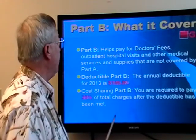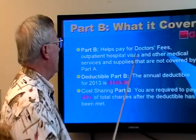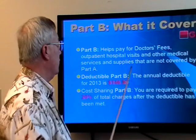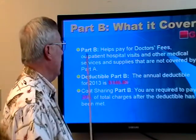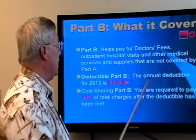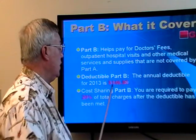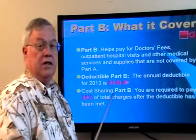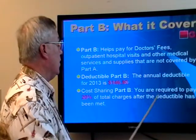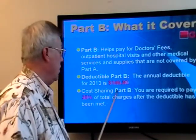Part B, the gaps, we're going to take a look at that. Part B helps you pay for the doctor fees, outpatient hospital visits, other medical services and supplies that aren't covered under A. This is the key, that aren't covered under A. The annual deductible for Part B for 2013 is $146.90. That does change periodically.